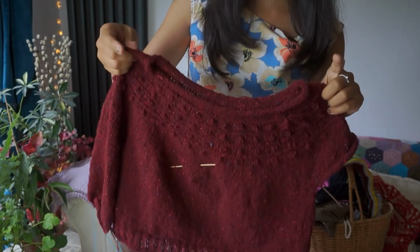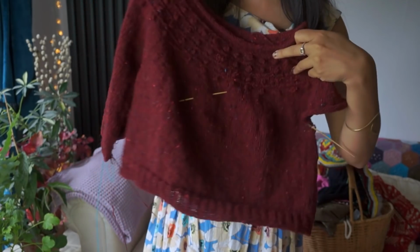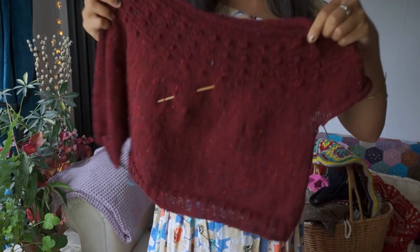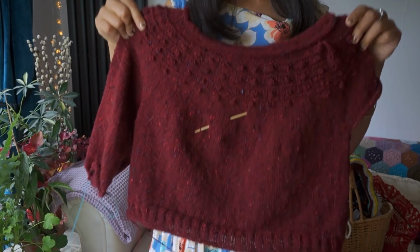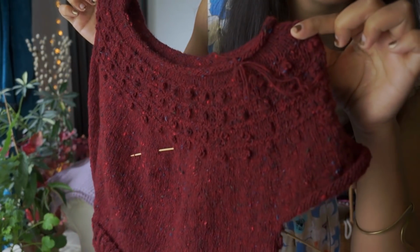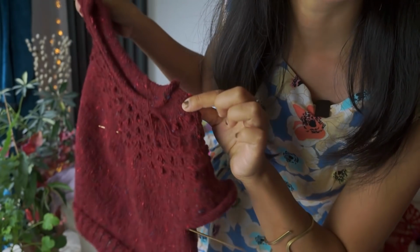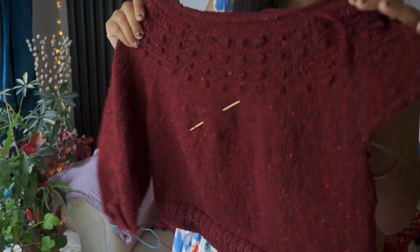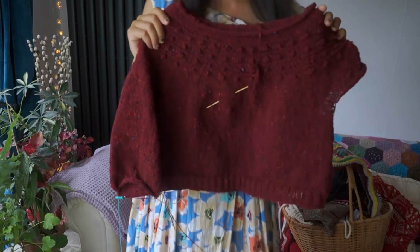I think it was like a week to crunch the numbers, a week to do the yoke, then the body and the sleeves came down. And as you can see, it's a cropped sweater and it's pretty loose. It's got a really nice bobbly wobbly texture. And it's got quite a lot of shaping into it. So it's going to have nice unusual sleeves.